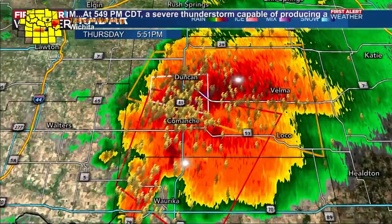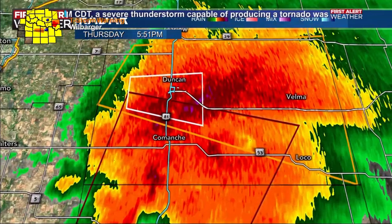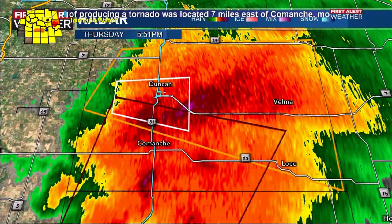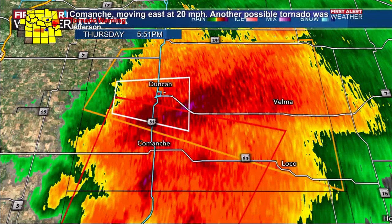So let's take a look here, take the lightning off. Yeah, I do not see any immediate inflow here with the Duncan storm anymore. Like I keep saying, they still haven't lifted that white box yet, which means they are still saying it could be on the ground as it moves towards the south and east.